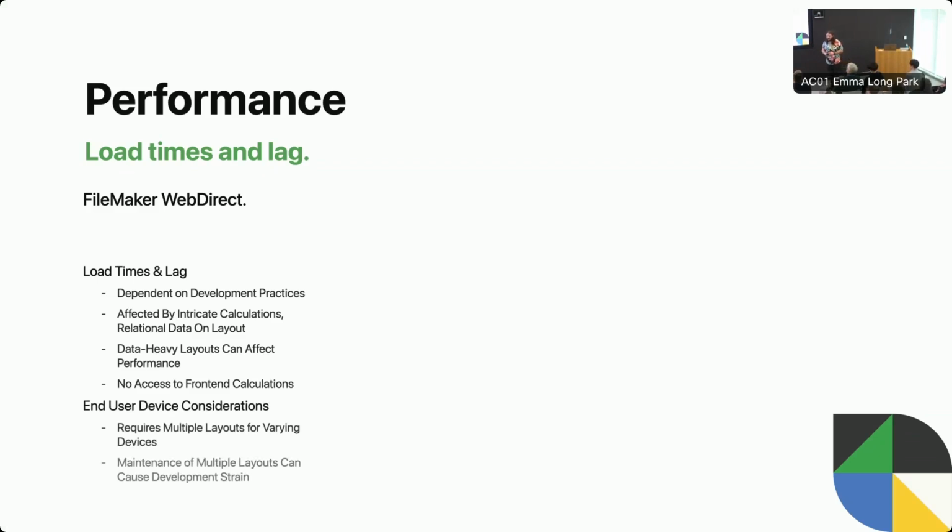End user device considerations. This is really just, you got to remember that people are using all kinds of phones, and if your user group is unknown, there's going to be people with 10-year-old phones. I think my mom's still on an iPhone 5. Building for that's going to be tough, right? So you're going to need to do a whole lot more to make sure your app is performant across multiple devices. So in terms of performance, we've got a mild performance out of WebDirect.